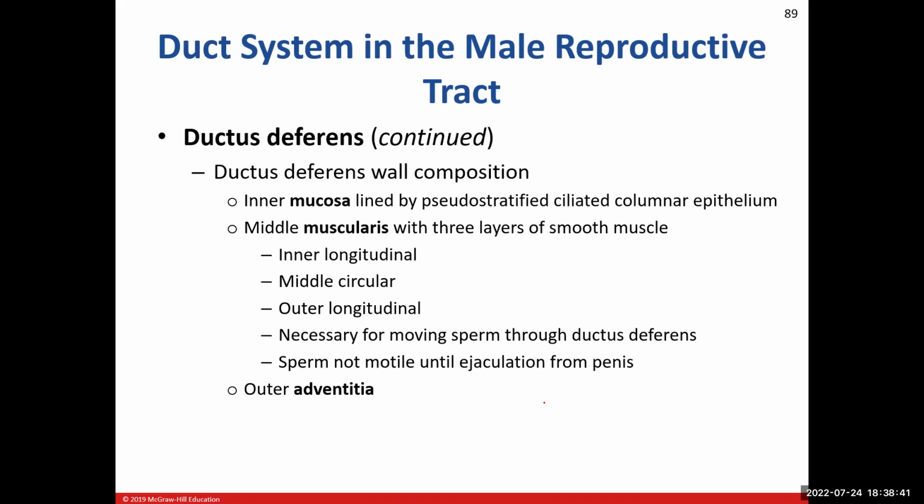I'll show you a picture here. All right, so our ductus deferens has 3 layers to it. It has the mucosa, muscularis, and the adventitia. The inner layer, the mucosa, is going to be lined by pseudostratified ciliated columnar epithelium. That cilia is going to help propel the sperm in the proper direction, away from the testes, towards the penis there. Then the middle layer is a muscular layer, the muscularis.